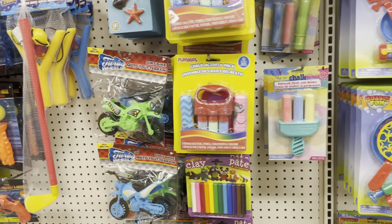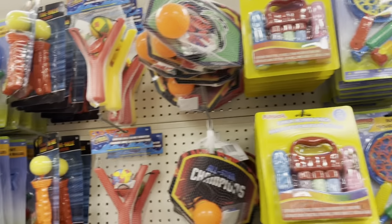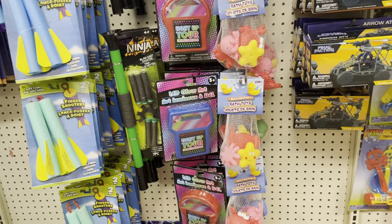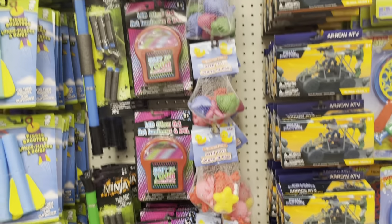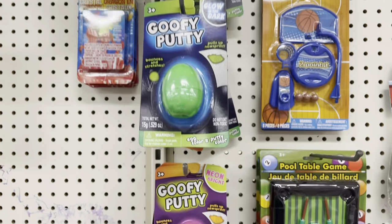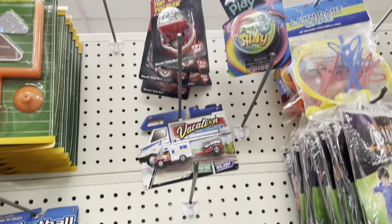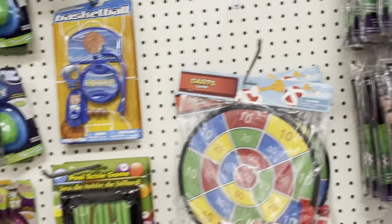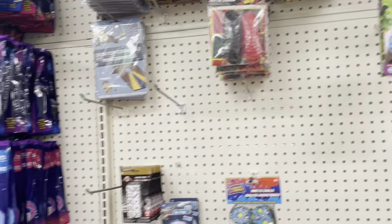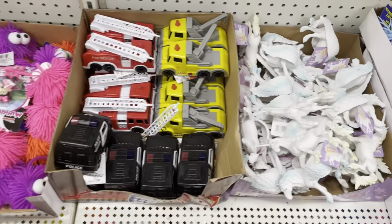And some more different kinds of crayons and chalks. Some of this may not fit into a stocking, so you might want to avoid that. Keep your eyes open thinking, are they gonna fit, are they not? But you do find a lot of different things here if you just keep looking. Now over here, goofy putty. That would be cool for the stocking. All kinds of putties and toys and let's see what we got here. We got some slime as well. I saw some slime. And here's some littler toys that you can fit.